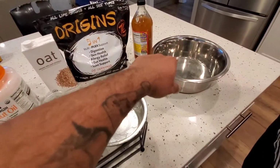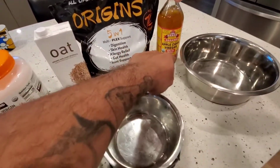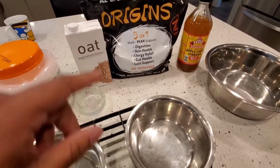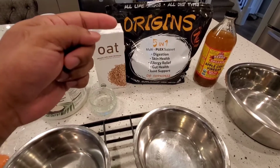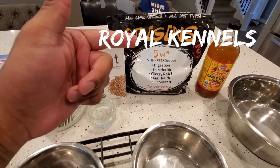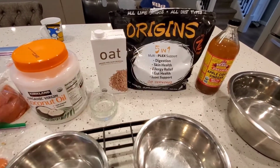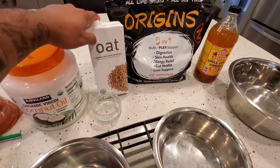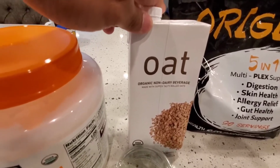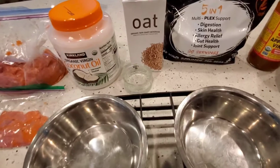For the water, I do a tiny bit of apple cider vinegar with the mother, of course. You don't want that other thing, the filtered and refined nonsense. Use Origins. I saw a video of my man's from, what's their kennel? Down in Louisiana, but yeah, I love this. And just to top it off with the kibble, just to soften it up a little bit, I do a little bit of this oat drink. I call it oat milk. They like that because you don't want to give dogs cow milk.